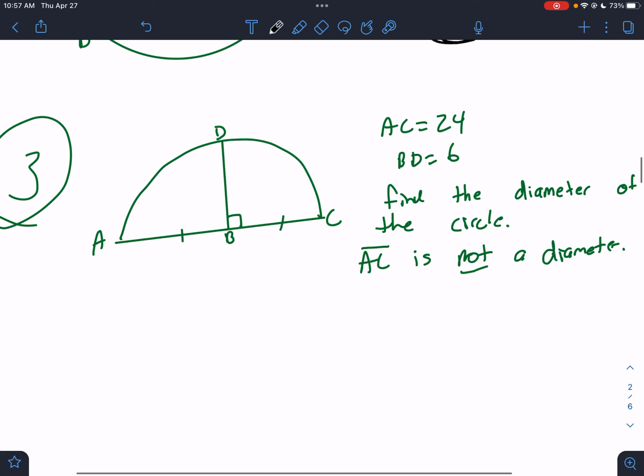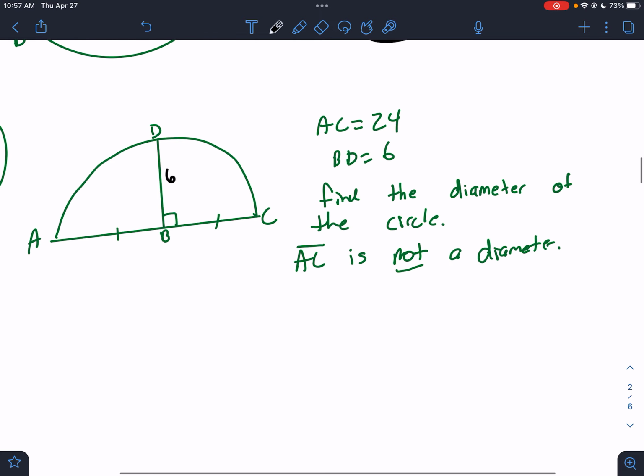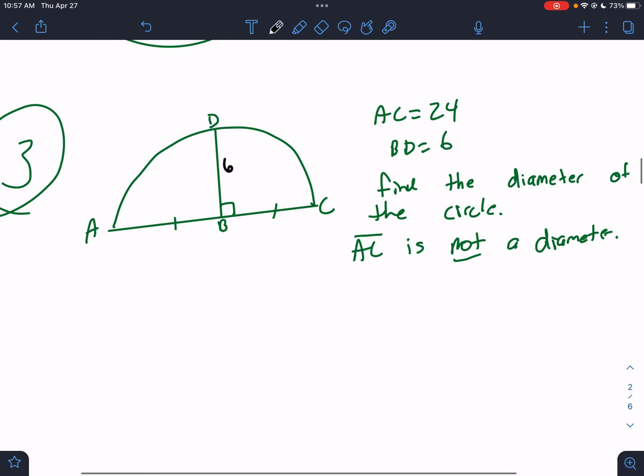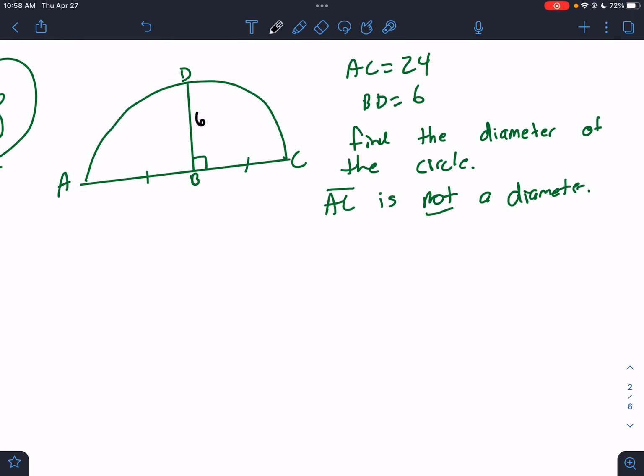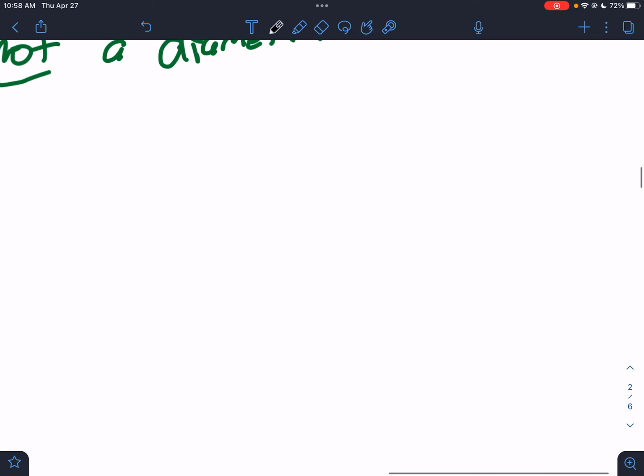It says AC equals 24, BD equals 6. Find the diameter of the circle. AC is not a diameter. So, you know, archaeologists kind of do this. When you are finding new things out in the wild, you're not always going to get a full item. So like old pottery and old plates and things like that, you're going to find little pieces of it. So here's something you need to understand.